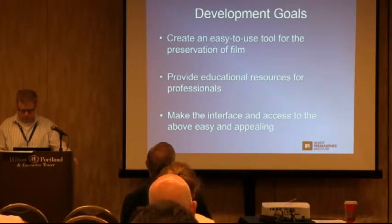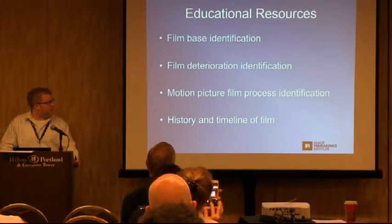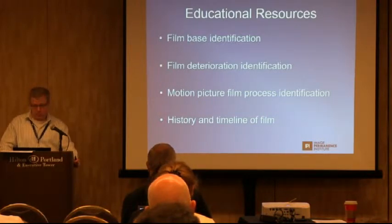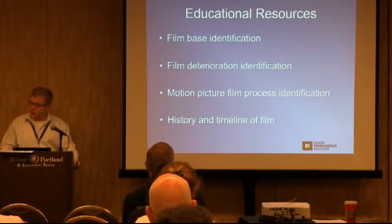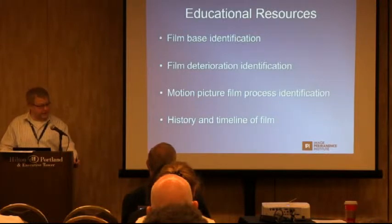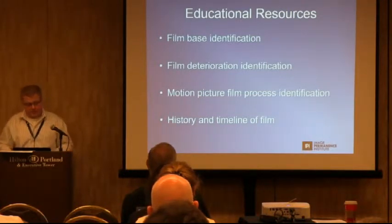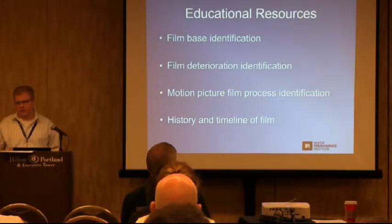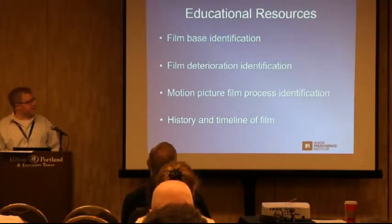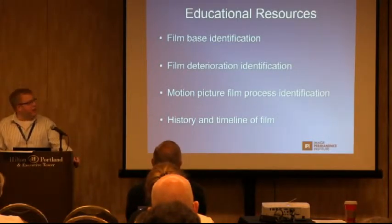The first thing we'll discuss is our educational resources. We had a number of educational resources that went into this, but the four main ones are the film base identification tool, which allows users to identify what type of film base they have if they're not sure. Film deterioration identification tool, which allows people to identify deterioration that might be affecting their film. The motion picture film process identification, to help you identify what type of film process went into the creation of the film. And history and timeline of film. You saw John Louis' slide that had a brief timeline. This one is interactive, you can slide through it, and you can see pictures of the various instances on the timeline, and what happened at that time.